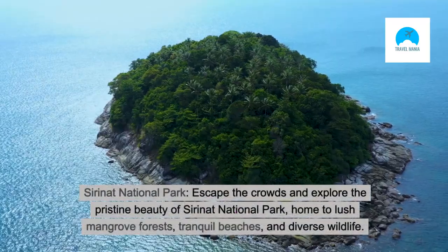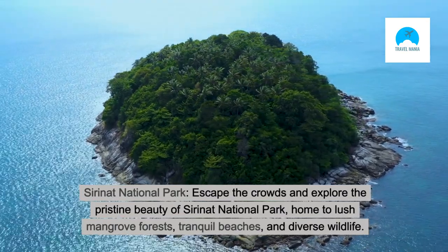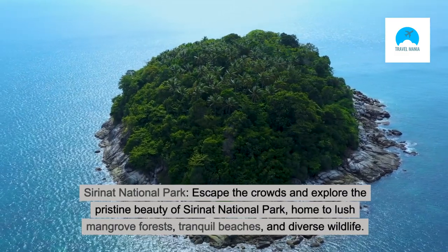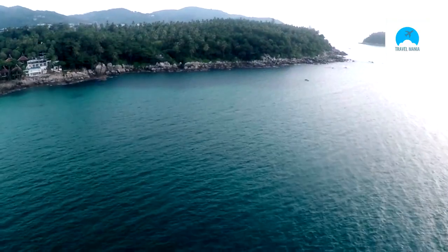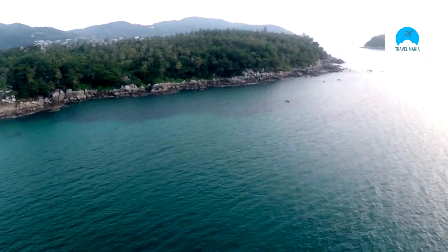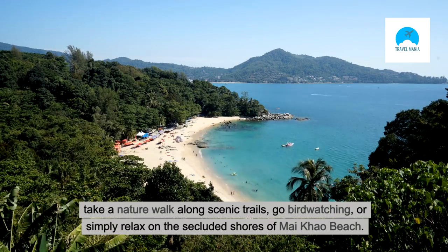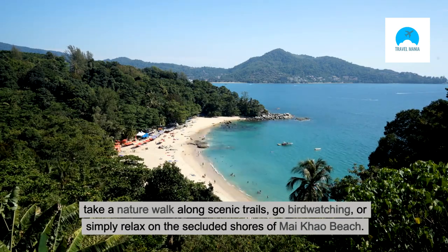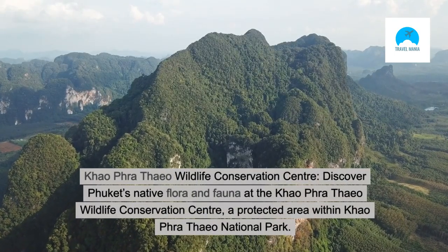Sirinat National Park. Escape the crowds and explore the pristine beauty of Sirinat National Park, home to lush mangrove forests, tranquil beaches, and diverse wildlife. Take a nature walk along scenic trails, go bird watching, or simply relax on the secluded shores of Mai Khao Beach.